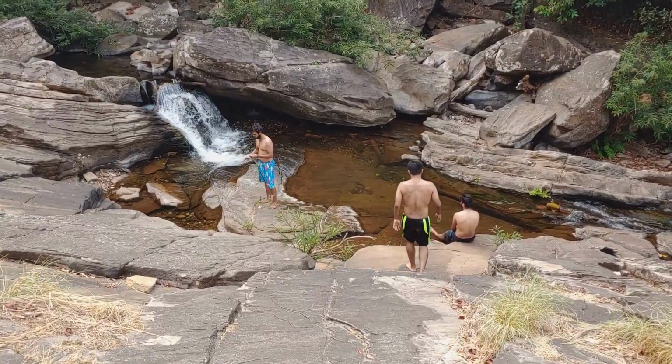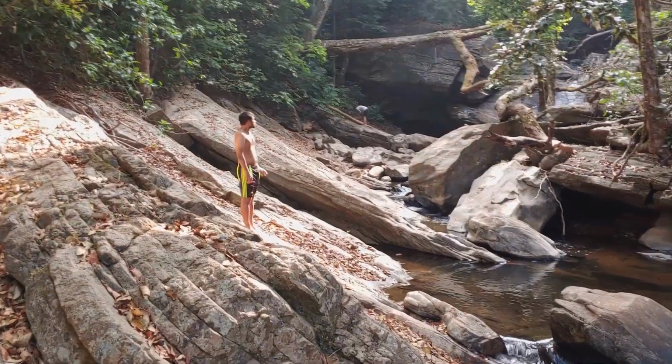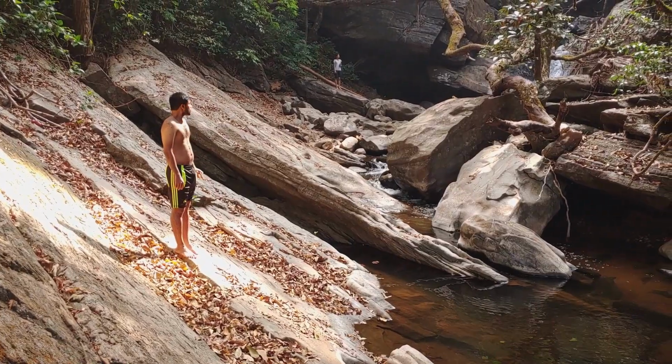Bandaje Falls is fed by this big stream that comes out of a dense jungle. The water is cold and forms some lovely pools to chill out with your friends.